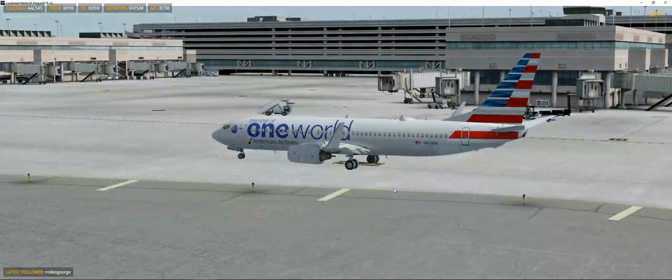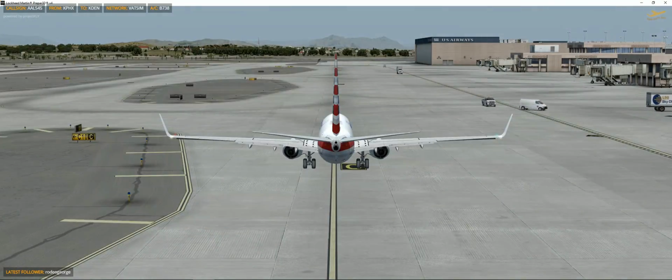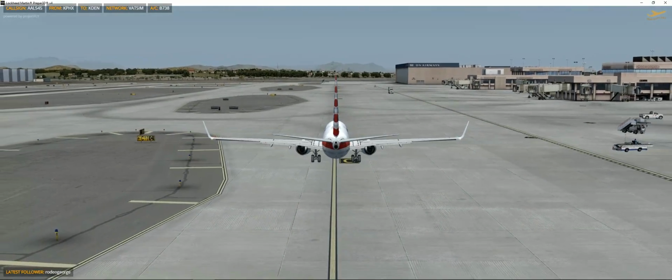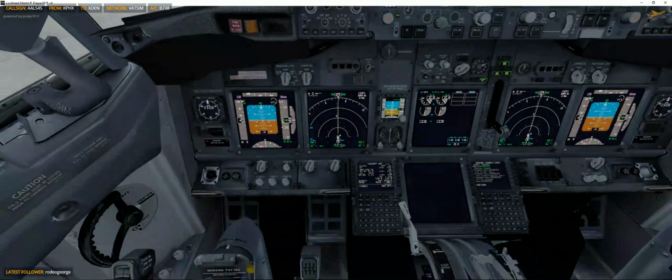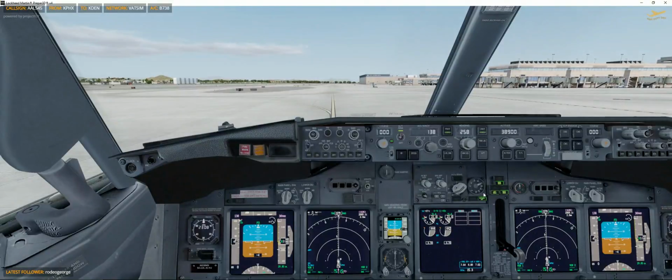Hopefully the tiller's still assigned. Nose wheel steering. Flaps 5 set. I think we're ready to try to taxi out of here, don't you? We have to pull the parking brake off manually. Flaps 5, I need to go up 1. So flaps 5 set and indicated, we are ready to taxi out. Altimeter is now 2984. Let's see if this works.